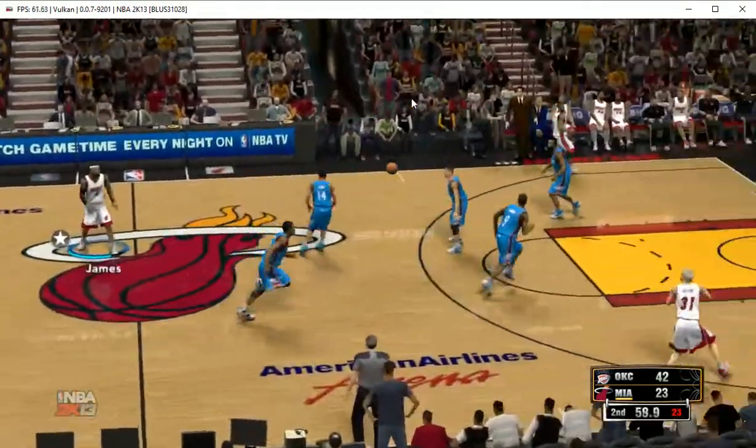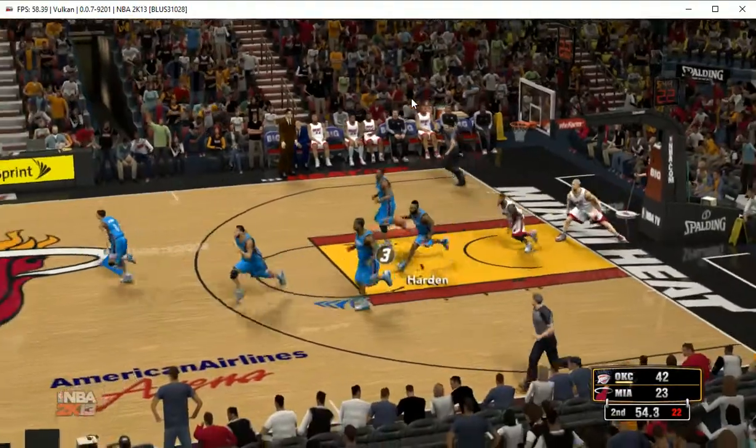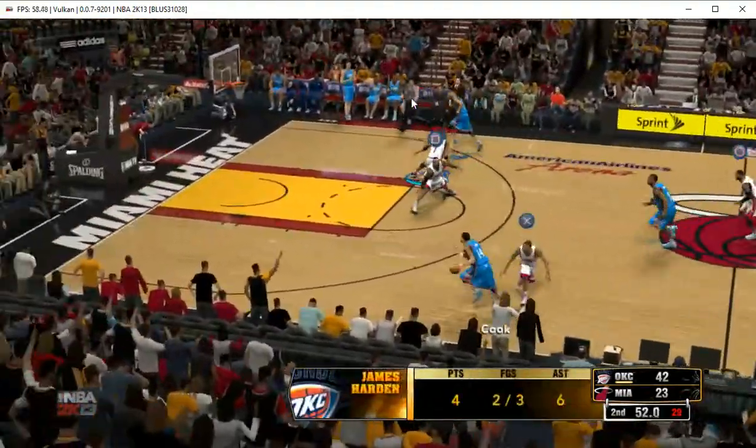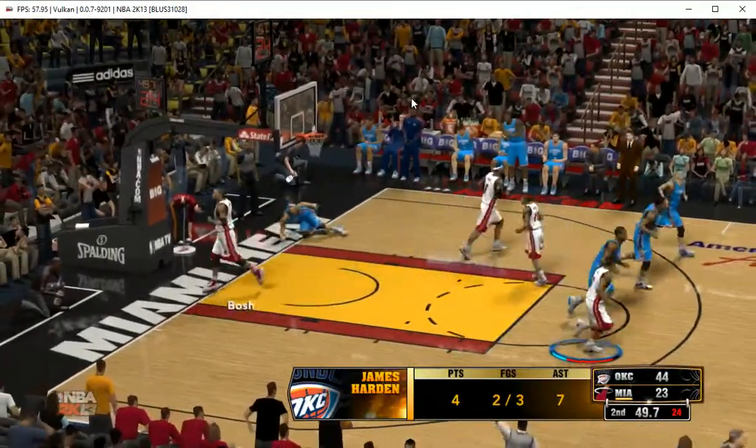No way to stop that. I mean, there's nothing you can do when he's coming at you like that. Well, that's right, Clark. Steve, he is a dangerous, dangerous player. Yeah, especially when he gets to that launching pad right there in the lane. Pretty one-handed finish. That was nice.